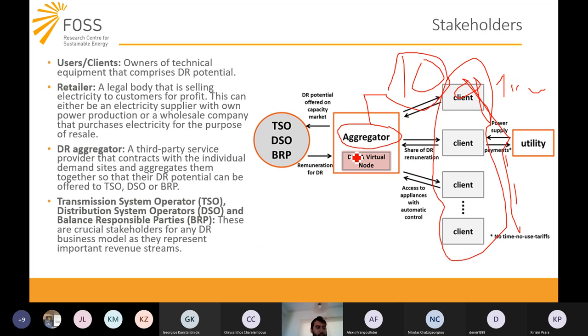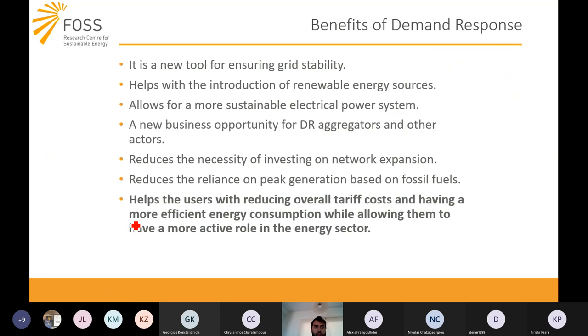And why do we do that? It's because it is cheaper, and it's also easier to handle. So that's the main idea of the aggregator: clustering together all of the clients so we can participate in another market, save more money, and also make it more efficient. So that's the main goal of the aggregator, having an extra incentive from something that people usually wouldn't even pay attention to.